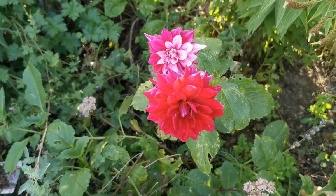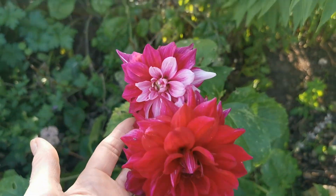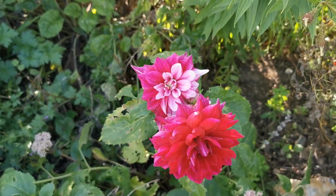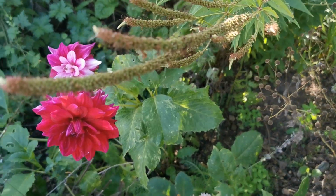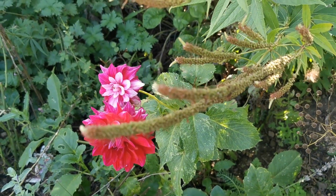And here's the first of my dahlias. My dahlias haven't done as well this year. I think it's probably because I tend to overplant. I probably need a dedicated dahlia border because they're just getting overwhelmed by the other plants in the area. So I may need to move quite a few of them. They haven't done as well this year.